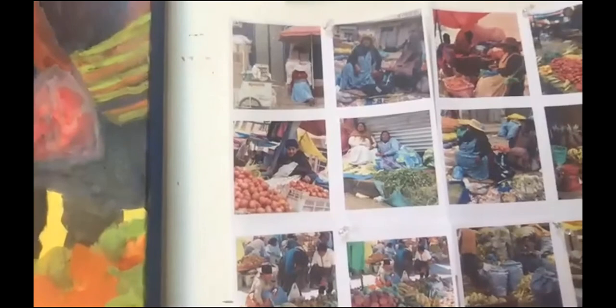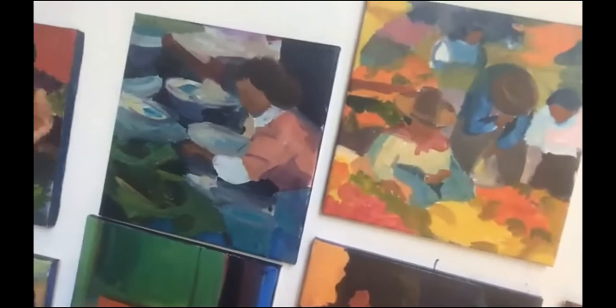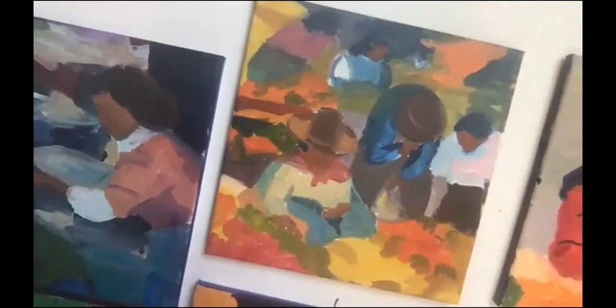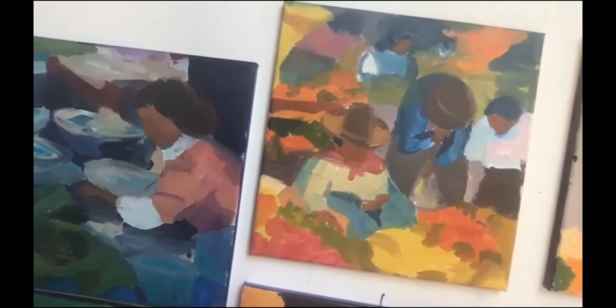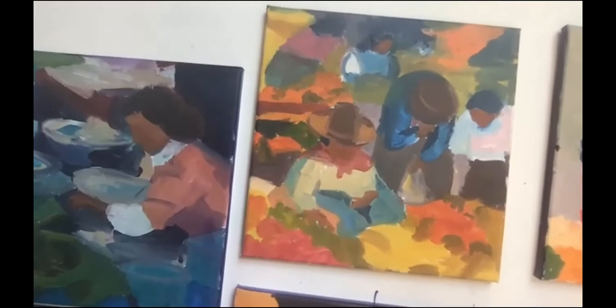From the photo, I'll then do a 12-inch square painting, if I can get this right, it's a little high, as a study to see, can I make it work? Do I think it works after that? If I think that the photo moving into a painting will work as a painting, then I take it to a larger square. I work on 40 by 40s.